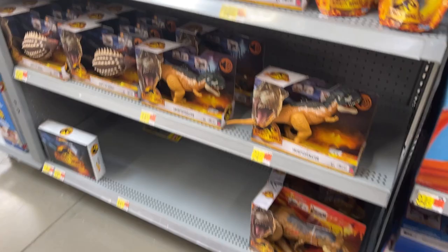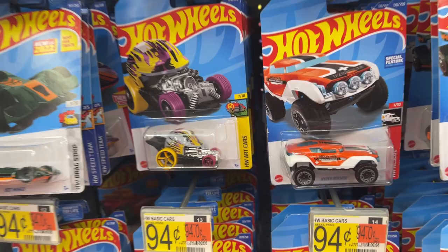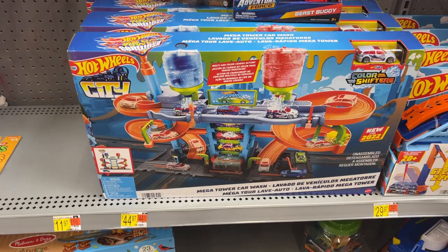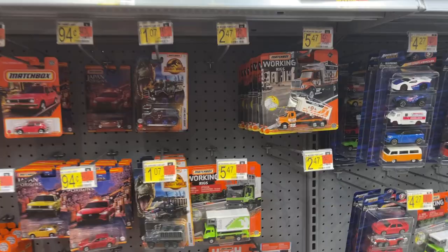And some Hot Wheels, not looking bad. Look at that little guy, little helmet on wheels. That's interesting. Definitely some neat Hot Wheels. Got some 5-packs. A little bit of Disney, a little Jurassic World going on. Big old city track, look at that. Switch up your color reveals, Hot Wheels City. Got some Matchbox going on.